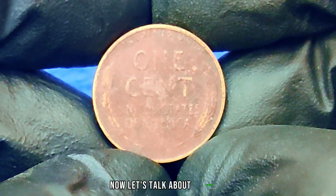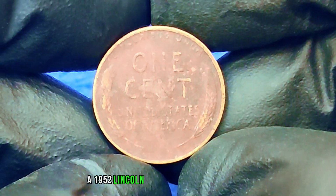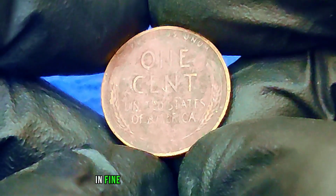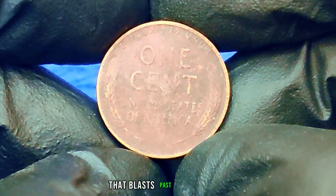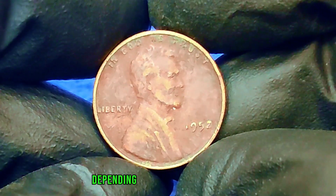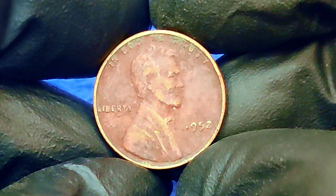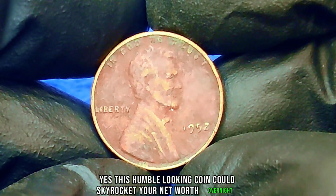Now let's talk about numbers, and I'm not going to be shy about it. A 1952 Lincoln wheat penny without mint mark, with a natural light purple tone, in fine condition, can fetch a value in today's auction market that blasts past expectations. Current estimates and auction reports confirm that this treasure can bring in $485,000, depending on bidder frenzy and final certification details. Yes, this humble-looking coin could skyrocket your net worth overnight.